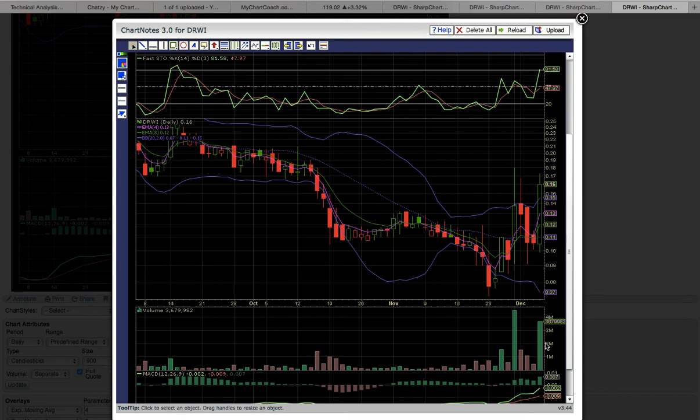There's a big volume spike, and if you caught our chart on Monday, we posted a chart here when there was this bullish move above the middle Bollinger Band. This volume spike here triggered our scan when we were scanning, and this came on our radar. And so DRWI did not follow through on Tuesday of last week.